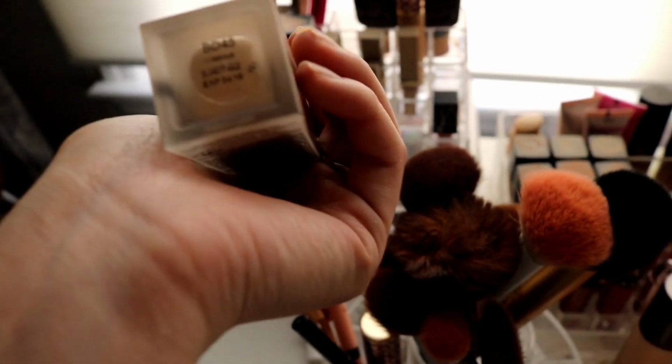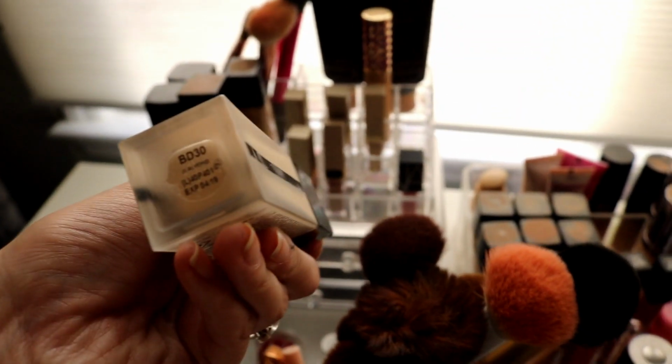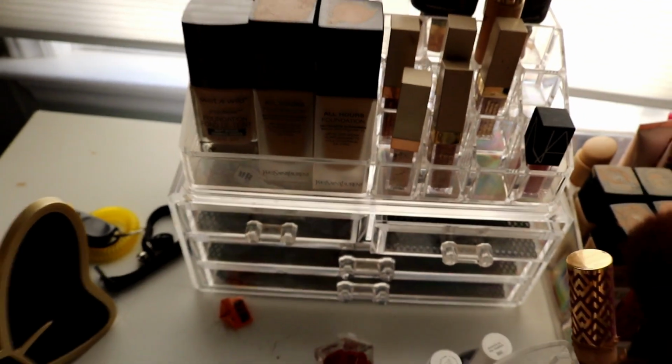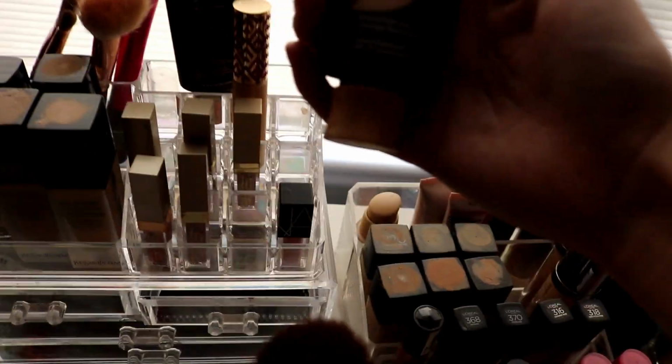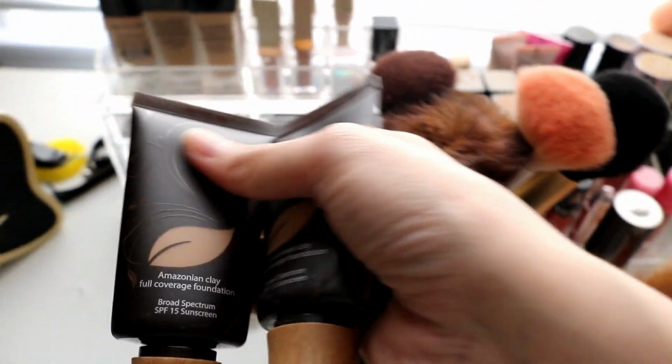Have it in this shade as well, which is, what is it? Bisque. And then in the shade Almond. So one a little lighter, one a little darker. There are those right there. Also, I'm sorry the lighting's really terrible. It's because this giant window is here. But yeah, so I gotta throw these away. These are the Tarte Amazonian Clay foundations. I haven't used these in years, so these are definitely old, both of these. So I'm gonna toss that.